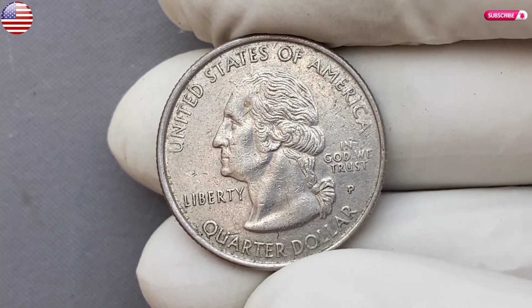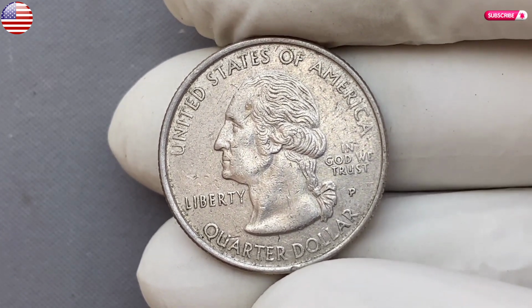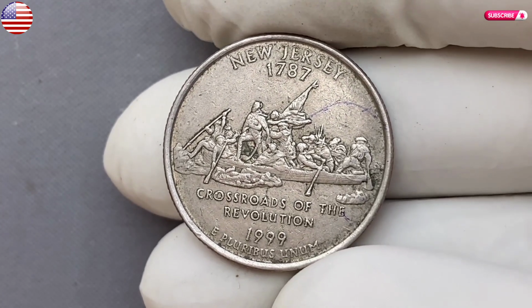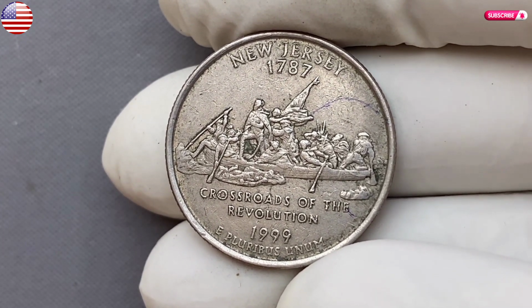So go check your quarters. Examine every detail. Look for errors, unusual features, or even just pristine condition. That one coin could change everything.